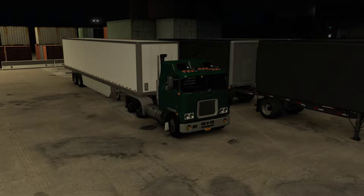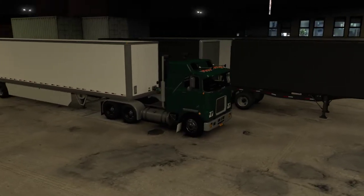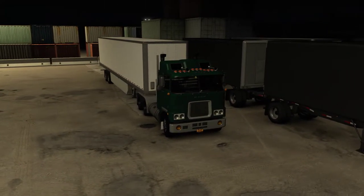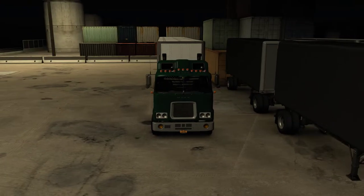So I promised to do a run with this truck. This is a modded truck. It is a cab over the MACK F700. So let's get on the road. We're in Bakersfield, California. We're going to Barstow, California. We're hauling board games. Okay, here we go.